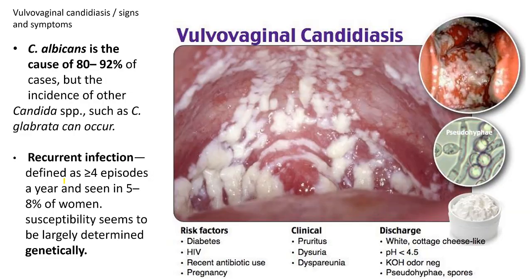This is a picture that helps you remember vaginal thrush or vulvovaginal candidiasis. Now, in many cases, in many of the sporadic cases, there is a genetic susceptibility for recurrent infections. Okay, so some women are just unlucky in that they will keep getting those candidiasis episodes. And some of the risk factors for this candidiasis is diabetes, HIV, antibiotic use, which affects the vaginal flora, HIV with its immune suppression, and pregnancy also will cause some changes in vaginal ecology, and maybe that can predispose to vulvovaginal candidiasis.